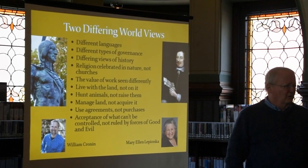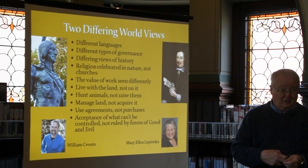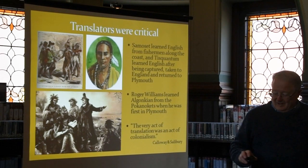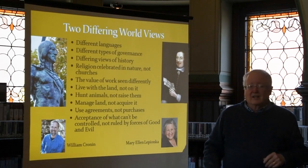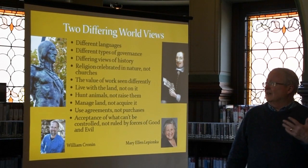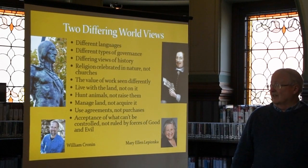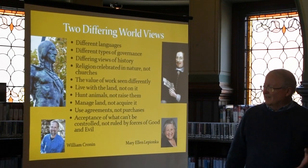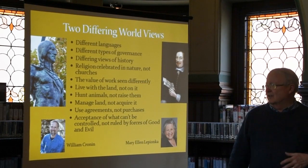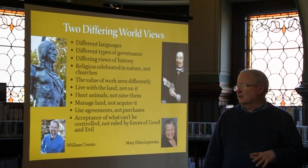You have two differing worldviews between these two groups. They have different languages. The Algonquin language was not a Romance language or a Germanic language like English. They had different types of governance, differing views of history, or how you think about the past. Religions celebrated differently, the value of work seen differently, the notion of living with the land versus living on the land, hunting animals versus raising them, managing land, not acquiring it, having use agreements, not purchases, and acceptance of what can't be controlled versus being ruled by the forces of good and evil.